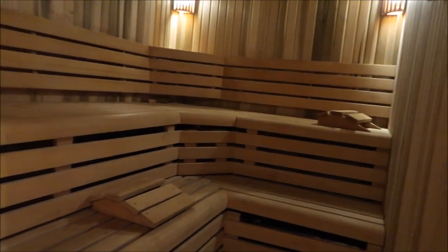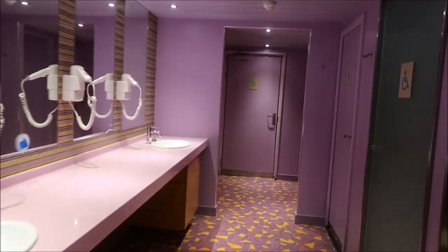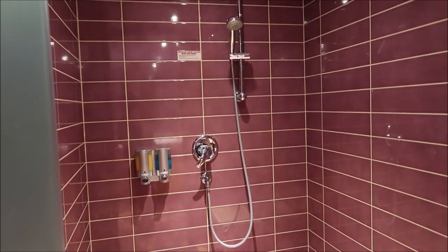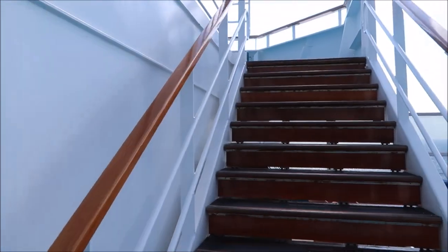Ladies' locker room is the sauna. This is the free sauna. Yeah, that's the free sauna in the ladies' locker room. And then this is the ladies' locker room. There's nobody in here. And then here is a shower. Hey, back outside, we're gonna head up to Serenity.